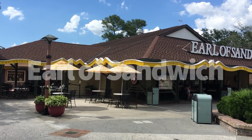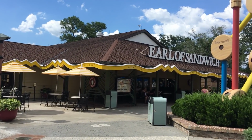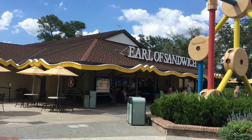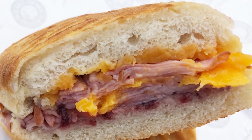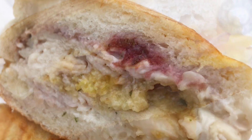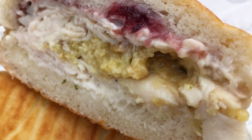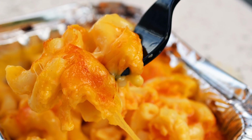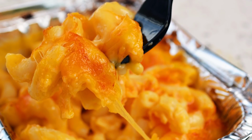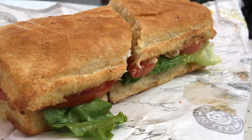All right, let's talk Earl of Sandwich. This is a great option for a budget, inexpensive meal, and you get some of the best sandwiches you can find on Disney property. There's no exaggeration there. The ingredients are fresh. We love their fun options like their holiday turkey, which is Thanksgiving dinner on a sandwich. They've got mac and cheese here. They've got yummy desserts. So definitely check out Earl of Sandwich if you're looking for something a little bit less expensive than what you're going to get elsewhere.